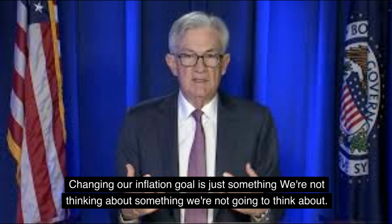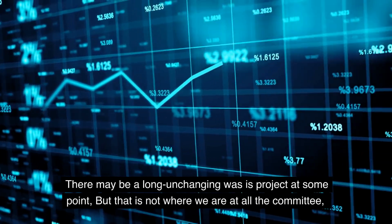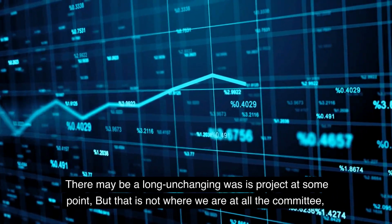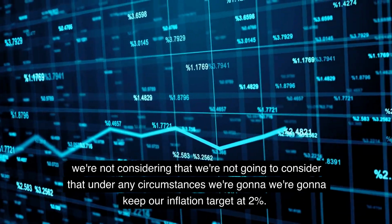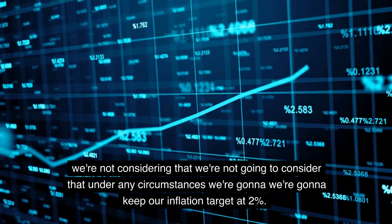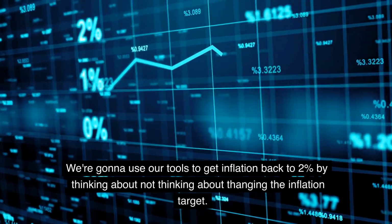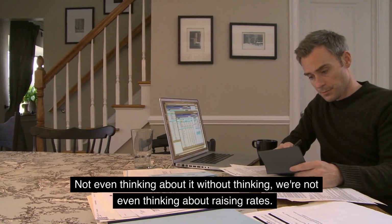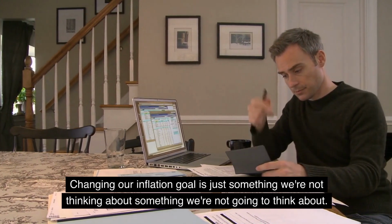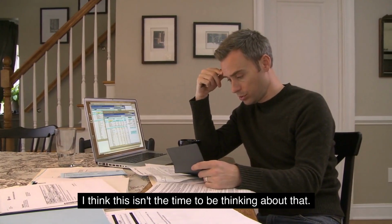Changing our inflation goal is just something we're not thinking about. It's not something we're not going to think about. I think this isn't the time to be thinking about that. There may be a longer run project at some point, but that is not where we are at all. The committee, we're not considering that. We're not going to consider that under any circumstances. We're going to keep our inflation target at 2%, and we're going to use our tools to get inflation back to 2%. We're not even thinking about raising rates.